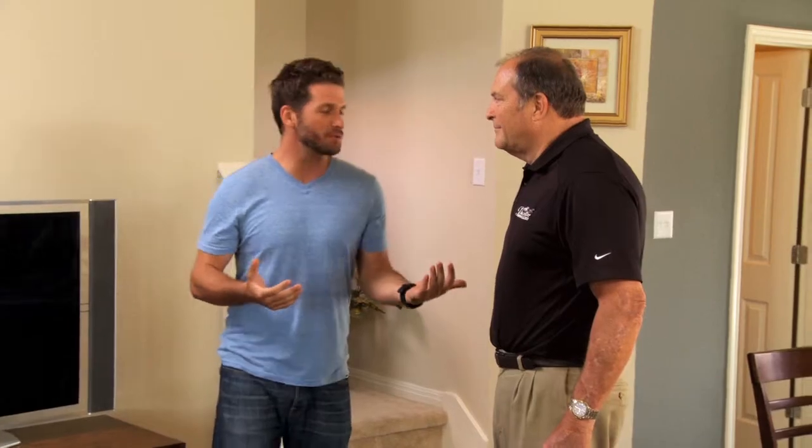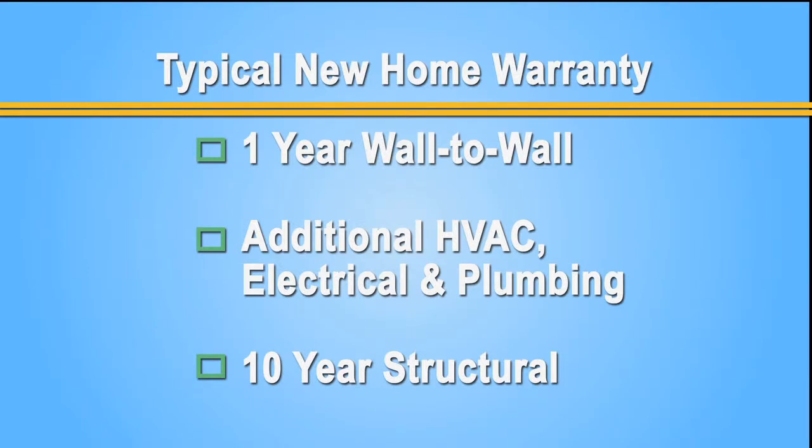Clay, we have covered a ton of fantastic information today, and we're just barely scratching the surface, aren't we? We're just hitting the surface. We didn't even talk about warranties yet. Let's talk about warranty a minute. Typically, a builder has a 1-year wall-to-wall warranty on the home. There is additional warranty on the heating and air, the electrical and the plumbing, and there's also a 10-year structural warranty on most new homes.